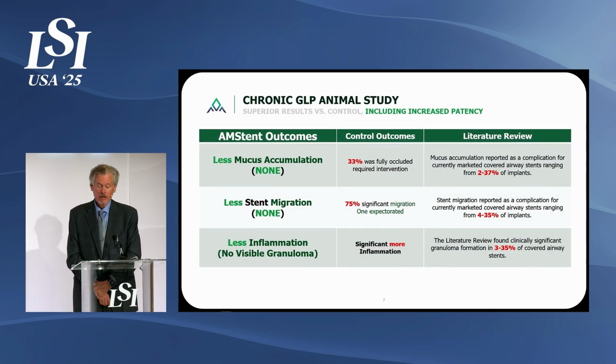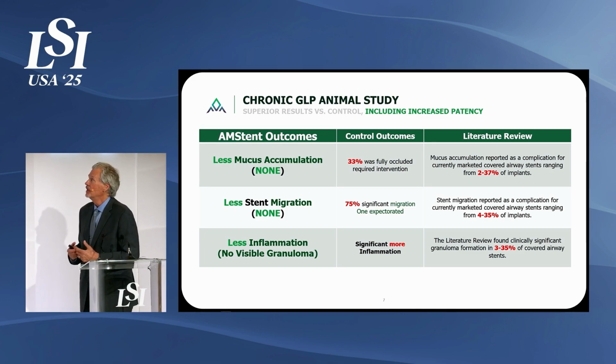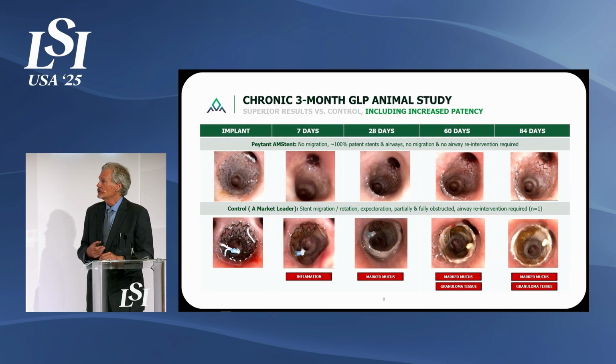Our chronic study, a 90-day study required by the FDA, had to show not only safety but also benefits. And the benefits were less mucosal accumulation, less stent migration, and less inflammation, whereas the control we ran against, a commercial market leader, met or exceeded worst case in the literature on issues from the implanted device. In actuality, we had 100% patency, 0 migration, and the airways and the stents were fully patent, and we did not require intervention.